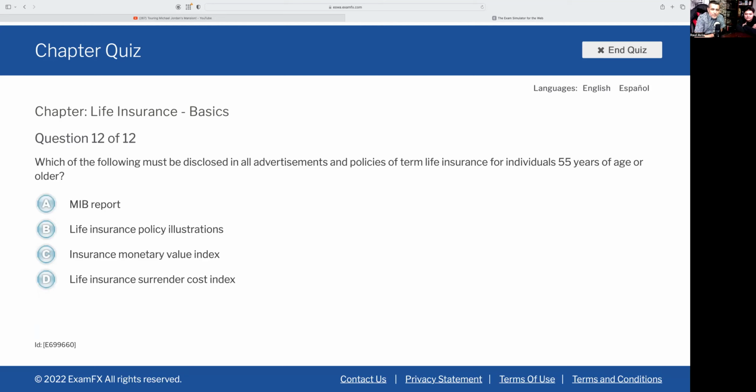Which of the following must be disclosed in all advertisements and policies of term life insurance for individuals 55 and older? Shoot.